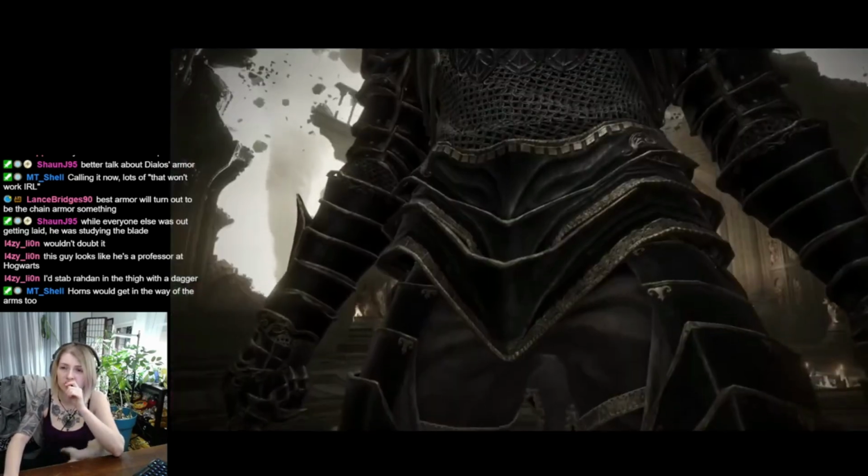My god. One really odd feature of this armor is the way the chest is handled.